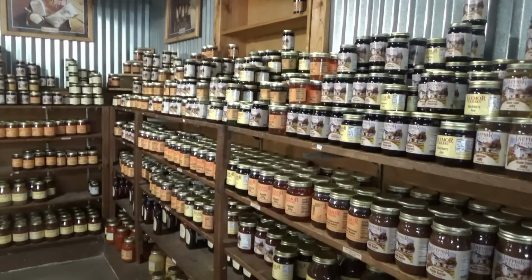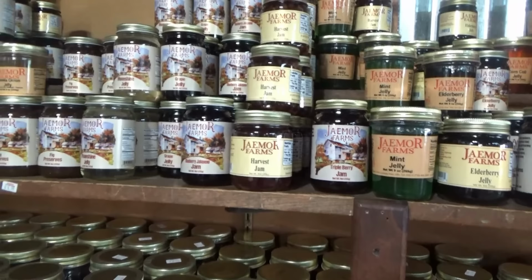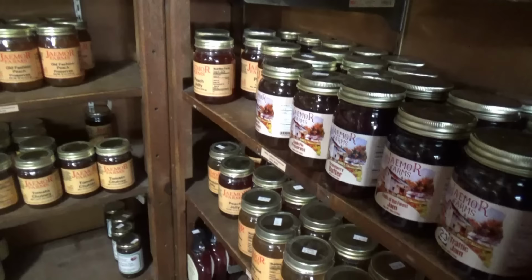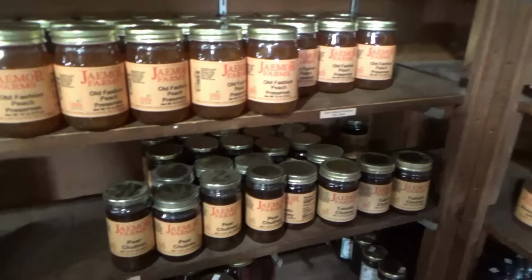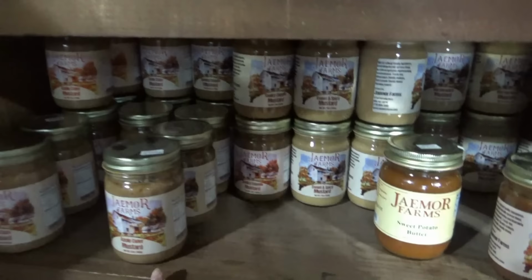Pretty much any jelly or jam you can imagine over here. Apple cider jelly, blackberry, cherry, blueberry, pear, elderberry, triple berry, mint jelly, harvest jam, fruits of the forest jam, Vidalia onion jelly, red tomato preserves, tomato jam, peach butter, strawberry butter. Have you ever had strawberry butter before? Apple pie preserves. Like you got any apple pie left over, preserve it. Pear chutney, tomato chutney, Smoky Mountain hot sauce, apple cider mustard, smoky chipotle mustard. Hey, here's sweet potato butter.